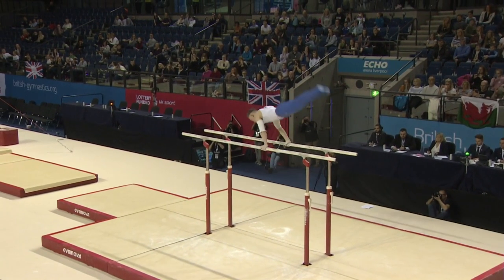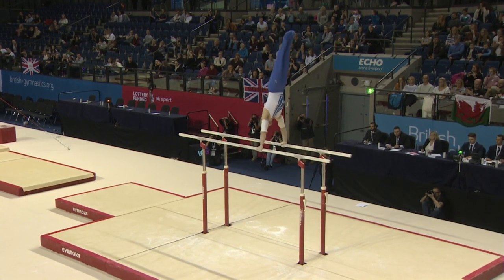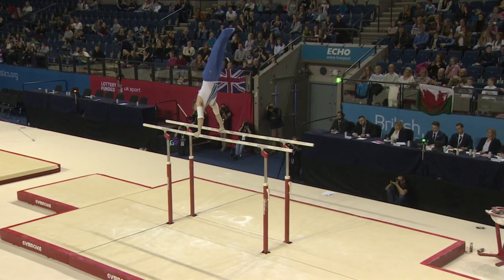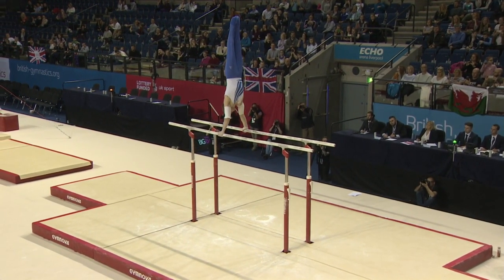Starts with the Hindorff. Got a beautiful line in handstand. There's the front uprise, dish back. Very, very difficult skill, to get the height and rotation from your upper arms. Extremely difficult.